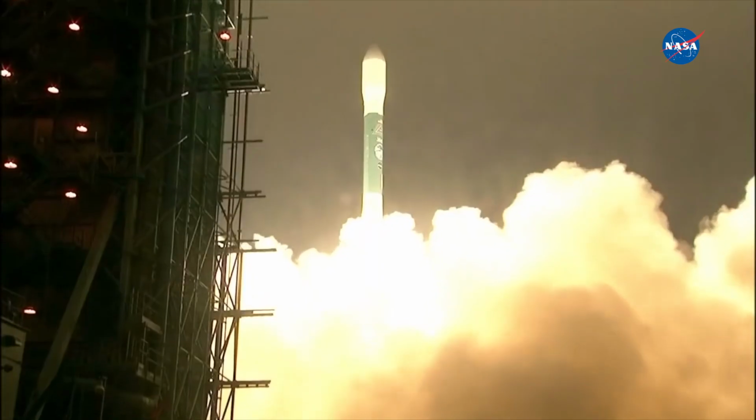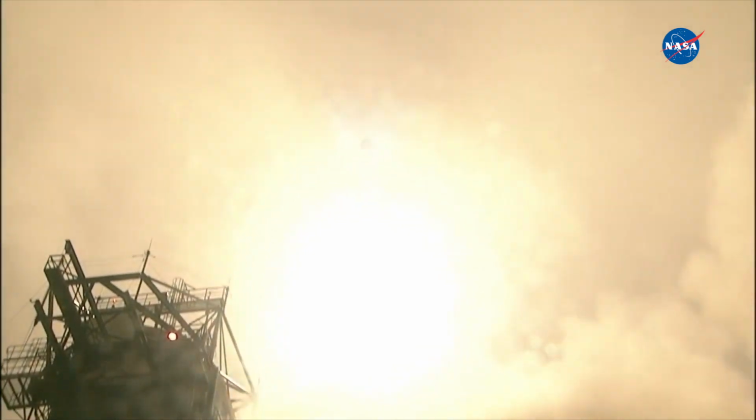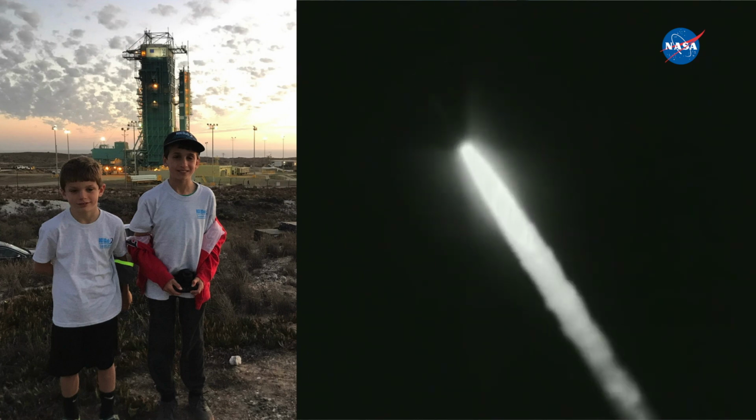Liftoff. Ben and Jamie witnessed the ICESat-2 launch in person. Seeing the launch was a life-changing experience. It's constantly amazing. This is to understand how our Earth's changing. So I was sort of watching this through my kid's eyes, so I brought a 7-year-old and an 11-year-old to see this. And I've been involved in the project for their whole lives.